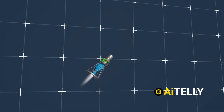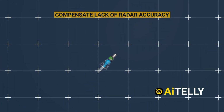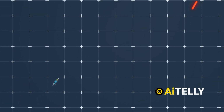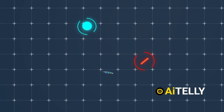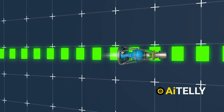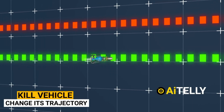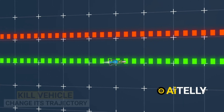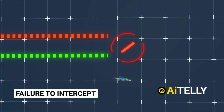It has a few advantages, one of them being the ability to compensate for a lack of radar accuracy. When the radar sends the interceptor to an inaccurate target location, the Arrow 3 kill vehicle can adjust its trajectory. Since intercontinental ballistic missiles travel at very high speeds, the kill vehicle must change its trajectory based on newer, more accurate radar data from its seeker. A failure to fully divert the course to the new target would result in a failure to intercept.